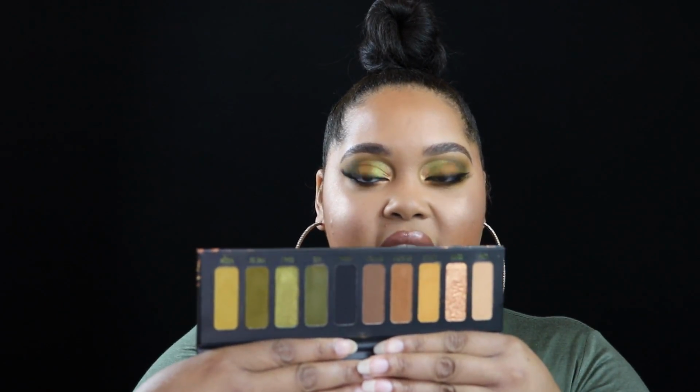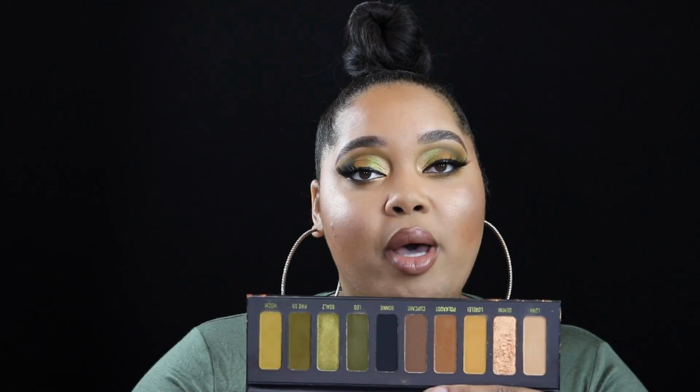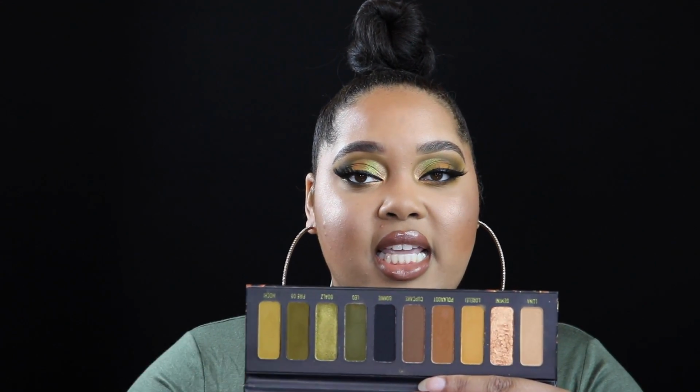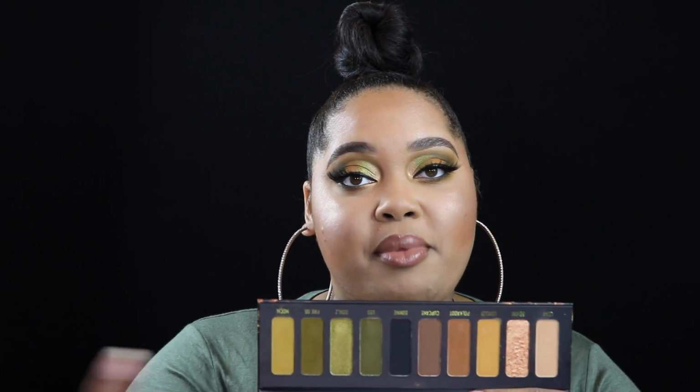Here's the palette, and I think that the eyeshadows in here are organized really pretty. What most intrigues me about this palette are these green shades here. The rest of the palette is just basic neutrals. This is what's giving it the pop. This is what's giving it originality. You can pretty much do a complete look with it. The only thing that's missing from this palette is a highlight color. I used every shade in this palette with the exception of 2.